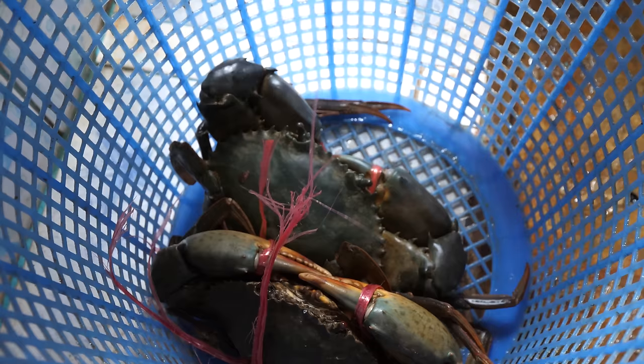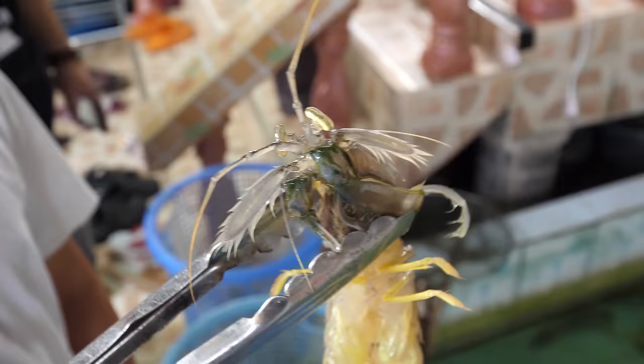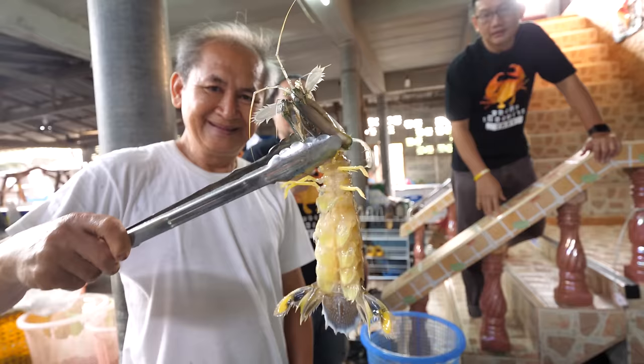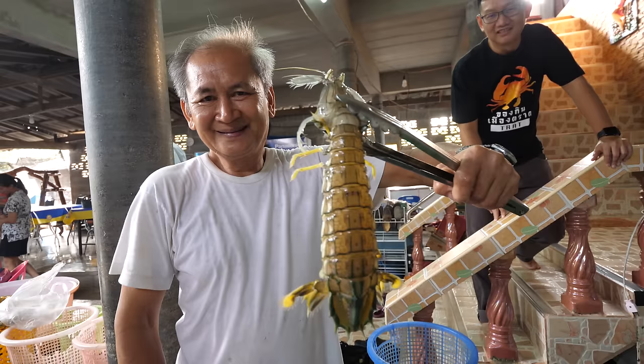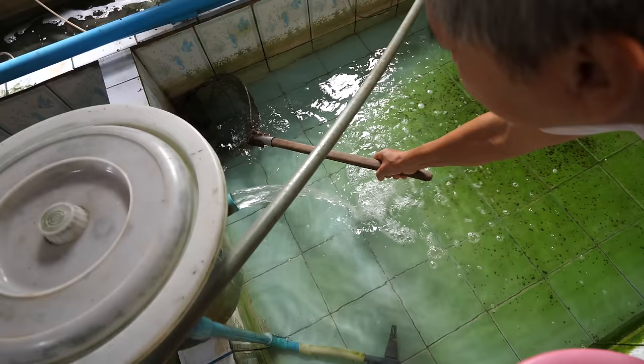So we told Uncle just to hook us up with a set menu, and so he is like shopping at an aquarium for us, just with baskets gathering seafood.